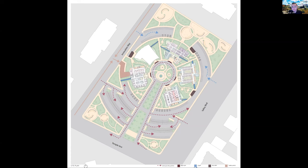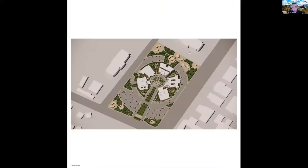And like I said, the main entrance is this central boulevard where you come in from Temple Avenue, and pretty much each building has its individual drop-off area, while some buildings share delivery or service delivery areas, like you see in these guys over here.